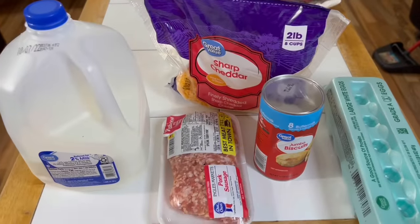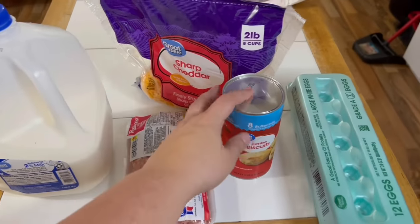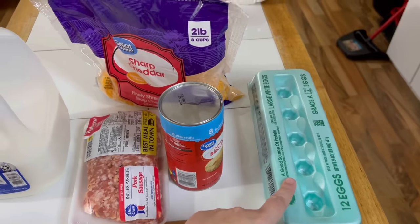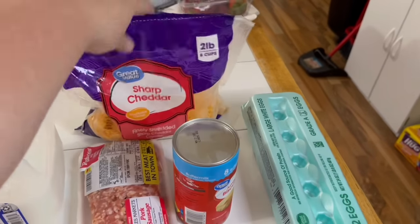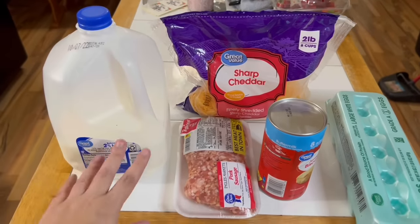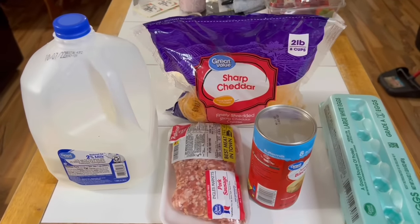All right, let's go to it. I'll show you what you need. Okay, this is crazy simple. You're gonna need some breakfast sausage, an 8-pack of the jumbo biscuits. You're gonna need some eggs, 8 eggs, some cheese, milk, because we're gonna make homemade gravy, and you're gonna need some flour, salt, and pepper.